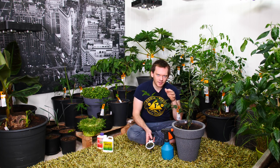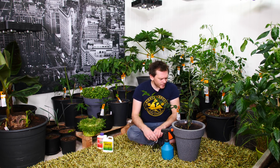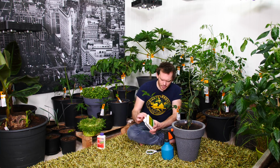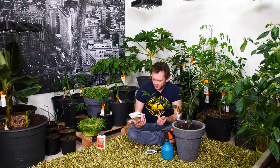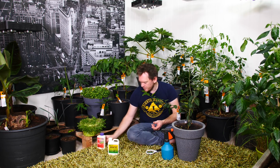Spider mites I can handle. I've had that a few times, not this season, and actually not last season either, but before I've had spider mites a couple of times, and I've been able to fight them back. But this time I'm actually trying to use everything that I can, and I'm using something called neem oil. This is the last resort.